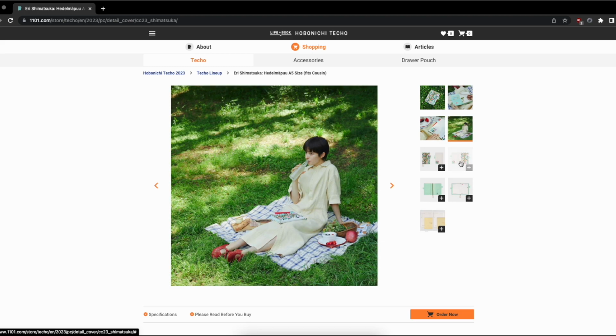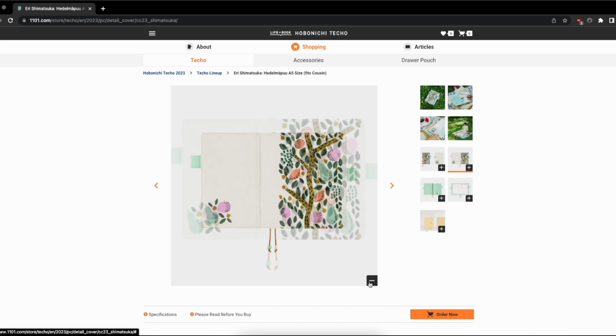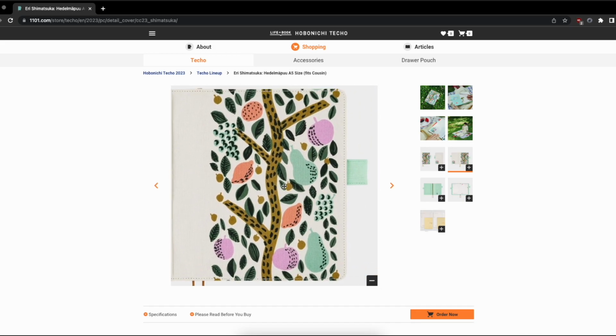I think everything about this is so good. The colors that they chose, especially bringing in this color for the trunk of this tree with the pastels, is incredible. And I am here for things that are untraditionally colored.